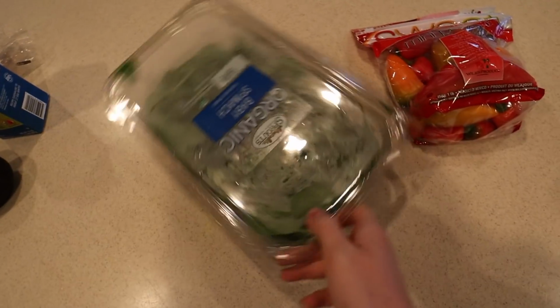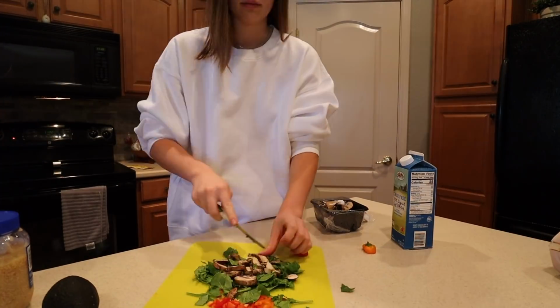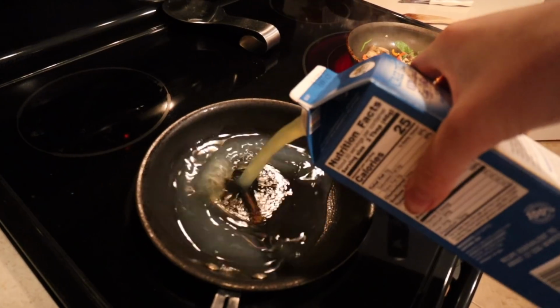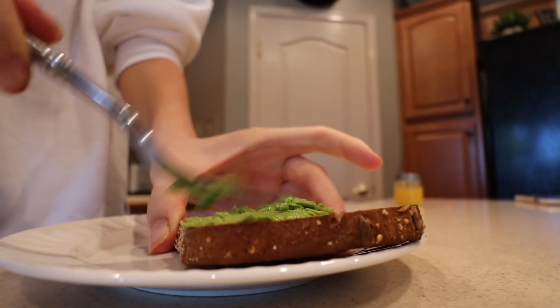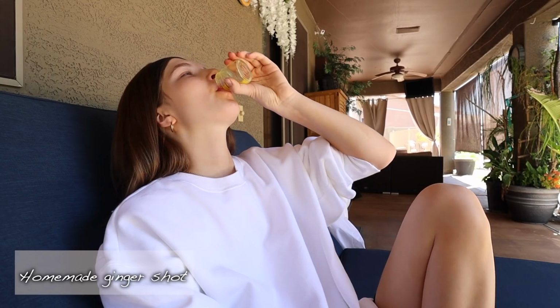For my good old Monday morning breakfast, I made myself a veggie omelet with my veggie sausage, and I also made a piece of avocado toast with cut up tomato and avocado. Solid breakfast that keeps me nice and energized with a bunch of protein. After breakfast, I just had a homemade ginger shot and drank a bunch of water.